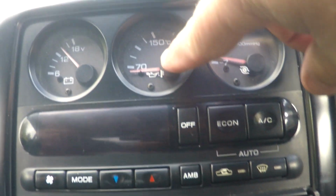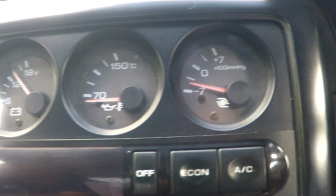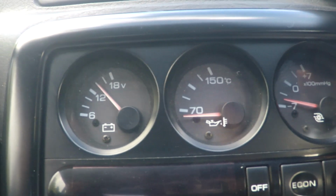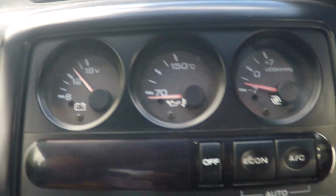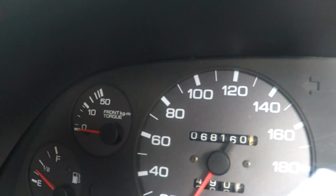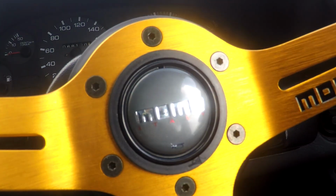It's cold right now, so that's why this is your temperature gauge for your oil, turbo. When you're out on the road, this thing kicks up close to 7, right in between there. And then this is obviously your amp gauge. You see the temperature gauge for the water, and the oil pressure gauge is working. The gas gauge is working as well. Up there is the front wheel torque. When you're really getting on it, you'll see that gauge raise as well.